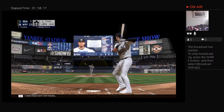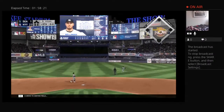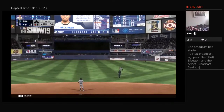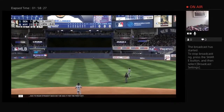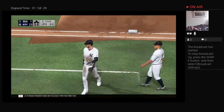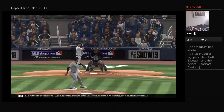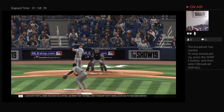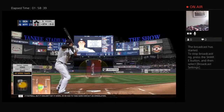35. Cody. Into the box, Cody Bellinger. Line drive to center field. Smith has to roam straight back, but he has it for the first out. That's one of those tough luck outs that'll drive you crazy as a hitter. He drove that fastball but couldn't get it down, so he has to take hard contact as a consolation.